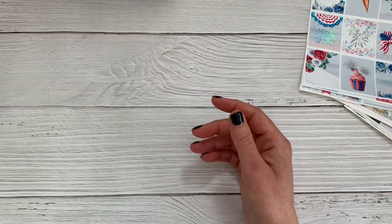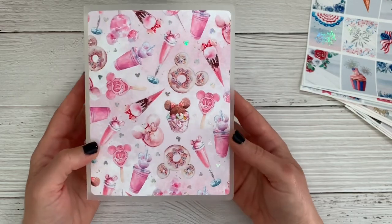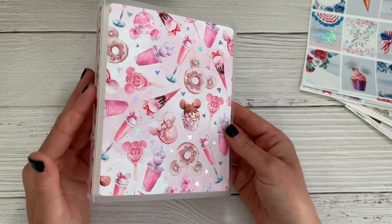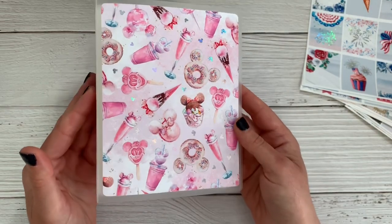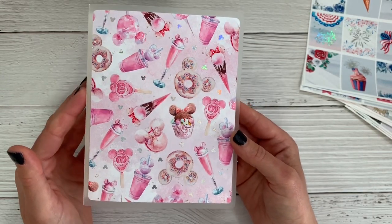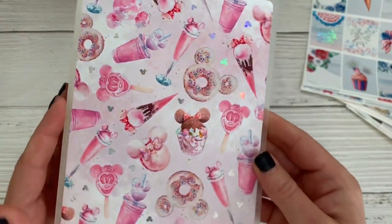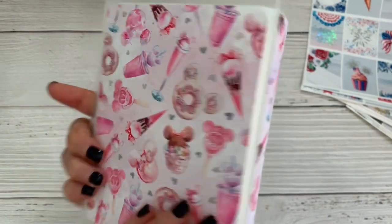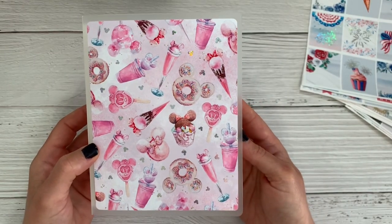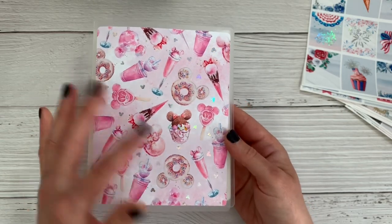The next album I got is the regular size album in the Magical Snacks cover. And before we talk about anything else about the album, let's just talk about this design. Oh my God, it is so, so pretty. I got it with the Pixie Dust hollow foil, and all of the foiling are little Mickey heads. I'm just in awe of how this cover looks. I want like every sticker in the world in this design.